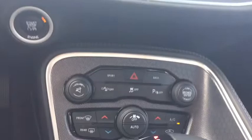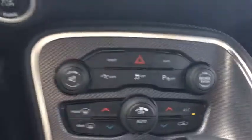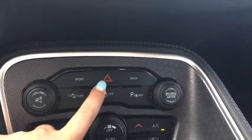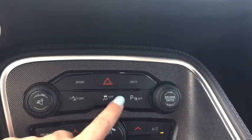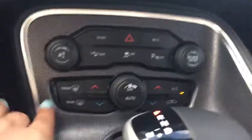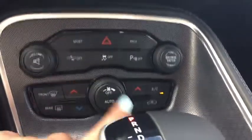So coming on down, there's our start stop button. Here's our sport mode. So the sport mode button. Here is our hazard lights. Sorry about that. Our back button. Collision detection off, traction control off, park sense off buttons. Front rear defrost, dual zone climate control, AC.